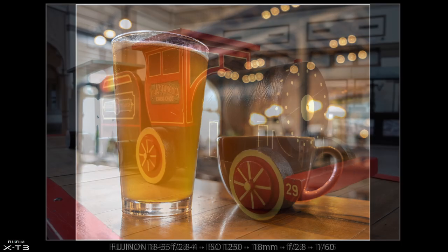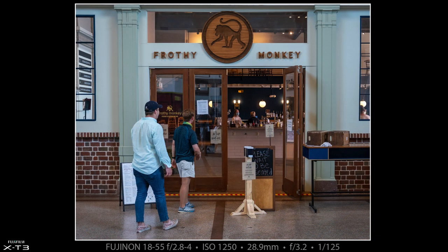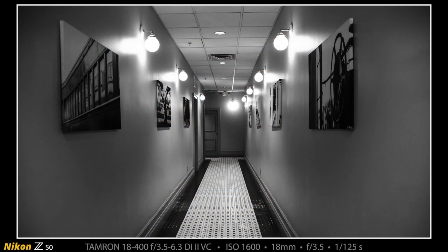Okay, so all these next few photos are taken in the lobby of the Chattanooga Choo Choo, and right in the center of the lobby they have this small wooden Choo Choo train, and then the Frothy Monkey entrance is right there in the lobby. So I was standing in the lobby of the Choo Choo when I made this entrance shot. And then this is Heather's photograph of the hallway that goes to the restrooms. Our friend Amy Kenyon made all the photographs on the wall, which is really cool, I think.